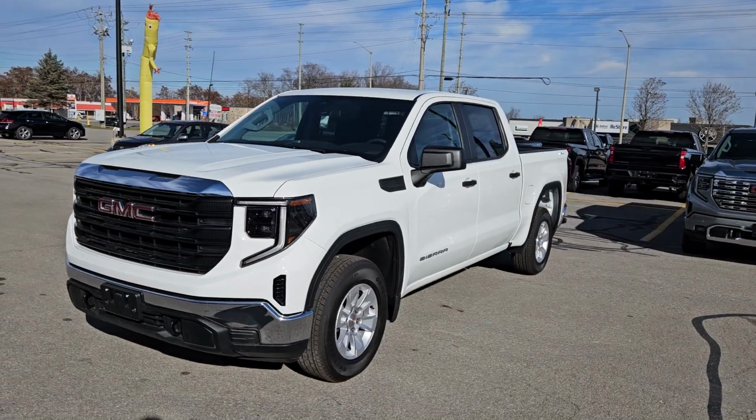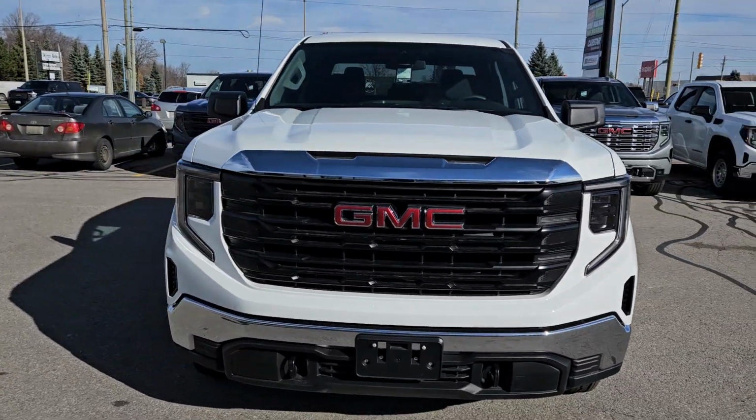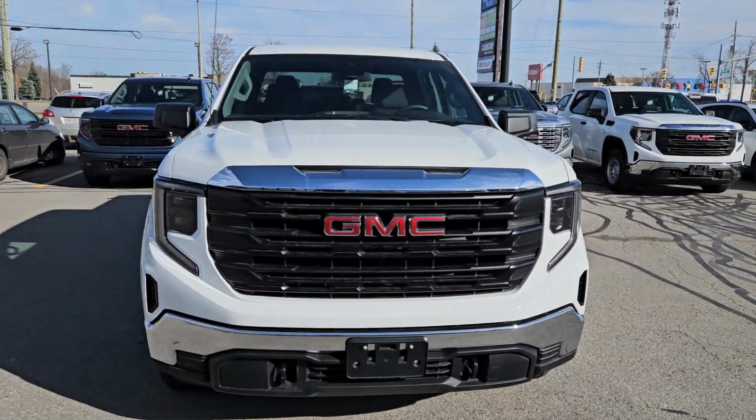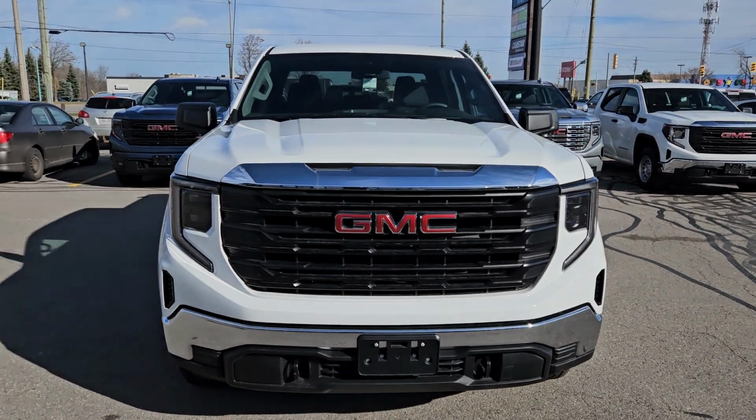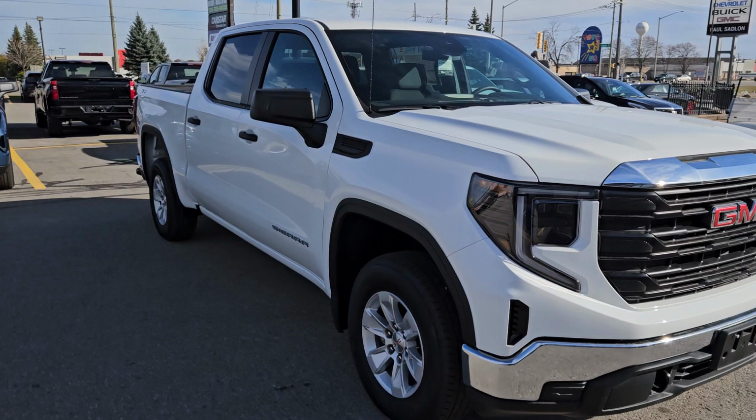I want to show you what will hopefully be your next REV truck. Here it is, a brand new GMC Sierra Pro. And this one's got a lot of equipment on it, but it's a perfect little work truck. So they changed the whole front end LED lights last year. So you're getting an updated version, brand new.